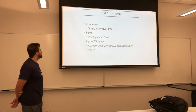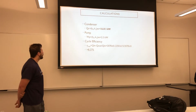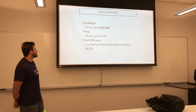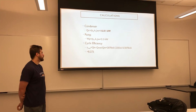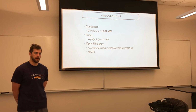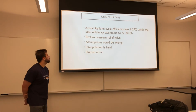We also did the condenser heat, which is about 17 kilowatts. The pump work, 2.2. So we can predict the entire cycle efficiency if we use the boiler's heat as our Q_in, subtract the work of the pump. We get an overall efficiency of about 8.3%, which is kind of poor. Let's go to the next one here.